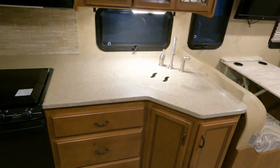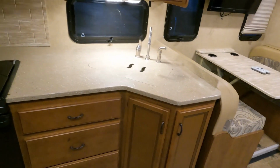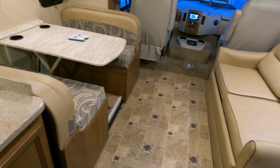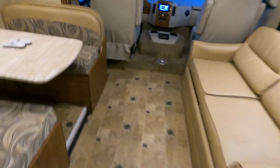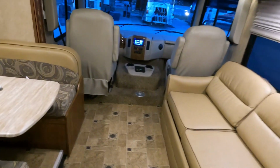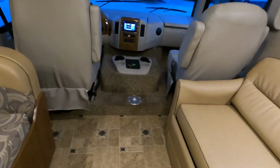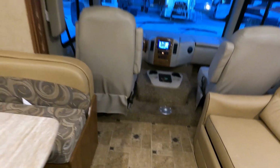Beautiful Corian countertop, solid surface, no cracks anywhere. I guess Thor figured you're going to be buying this floor plan because you've got kids, so they were pretty generous not to put carpet in here except in the front cab. I do have the table that sets up in between the front seats, because you can actually swivel these front seats around, and there is a removable table that sets up right there. It gives you eating service for a couple of extra people, or use it for a work desk, or however you need to use it.